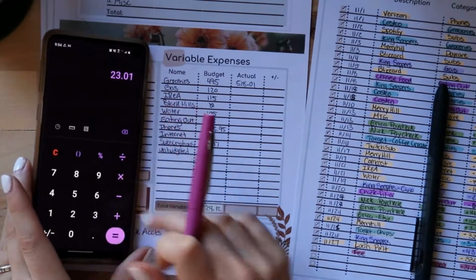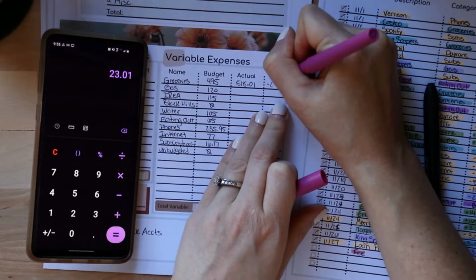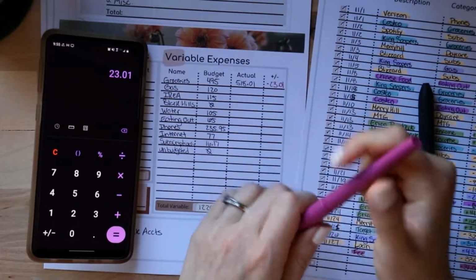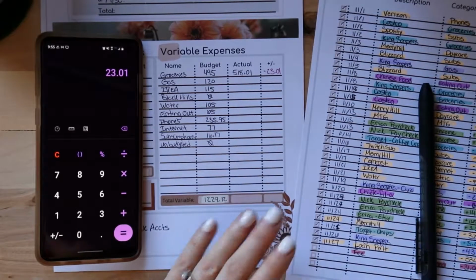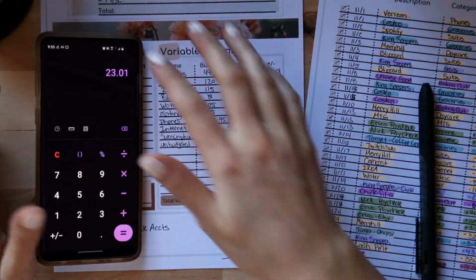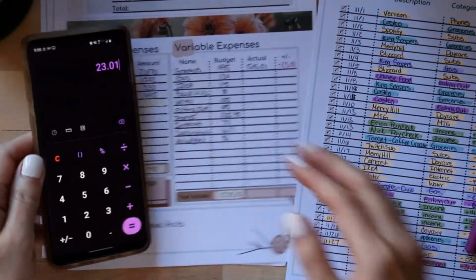Okay, so we were over budget $23 and a penny. Again, that's probably going to change by about $3 because we are going to go buy coffee creamer. It's just something that we need and we love, and it'll flow over into next month. So, okay, and then gas. Let's move on to gas.